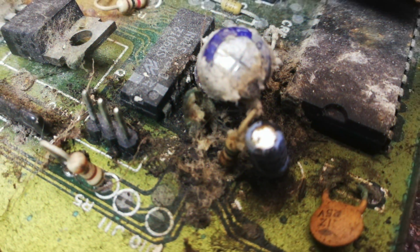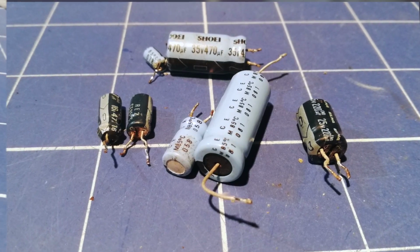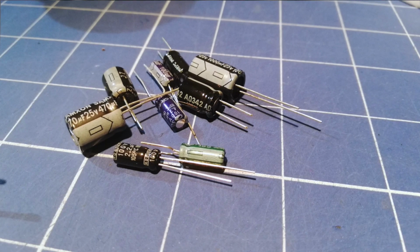Now, as with any retro computer, it's a good idea to recap the board, remove the old capacitors, but particularly with these ones. So let's bring in our shiny brand new ones.